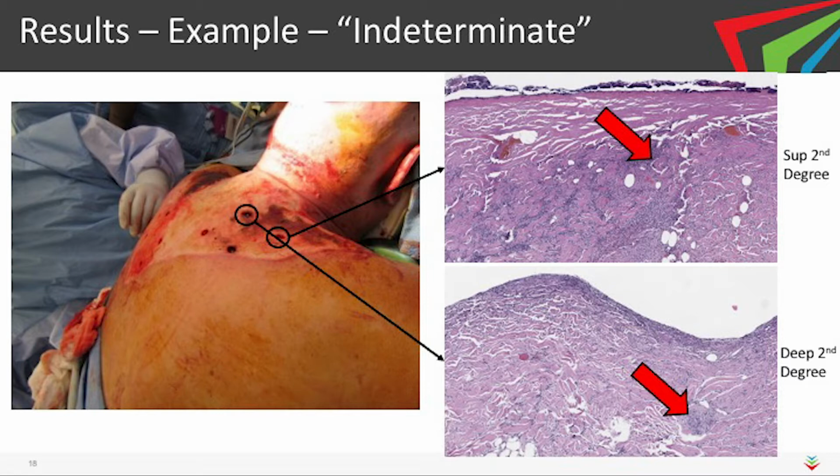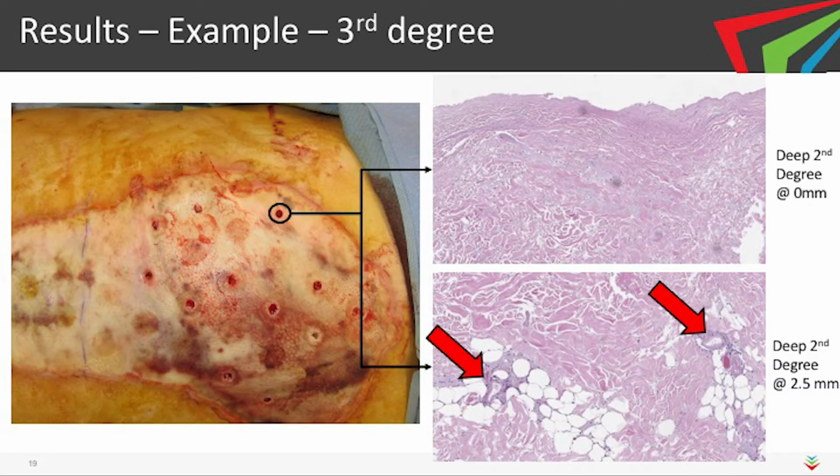This example was deemed a little bit worse. A third-degree burn, flat out, needs excision for sure. And one biopsy I wanted to emphasize, although all of these biopsies were deemed deep second degree: up top, the superficial portion of this biopsy had no visible adnexal structures at all. The collagen looks really damaged as well. And if you go a little bit deeper, about 2.5 millimeters, you see still viable vasculature, as well as some other components of adnexal structures, making this a deep second degree biopsy.